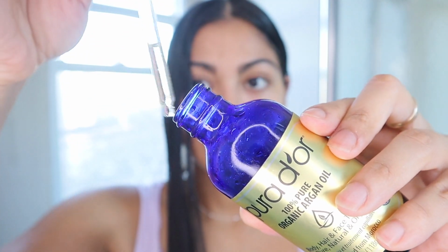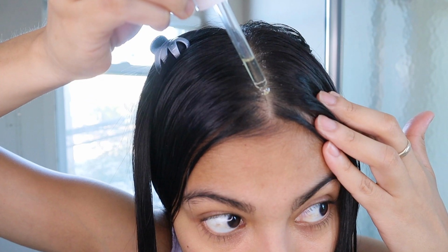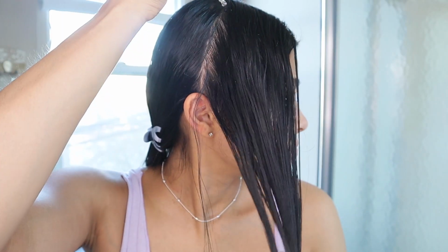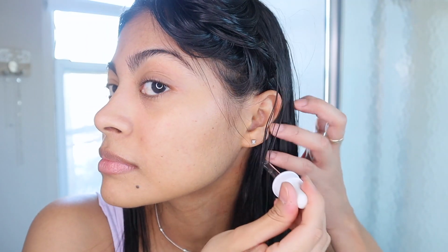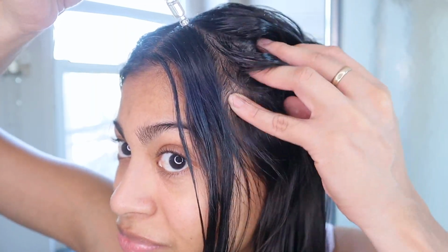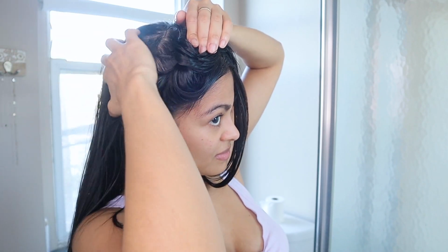Alright, now you're gonna start applying the argan oil on your scalp first, and if you have a dropper, use half of a squeeze to distribute some of the oil on different areas of your scalp in this exact way. And if you don't have a dropper, no worries, you can use the tip of your fingers to tap some of the oil on your scalp.